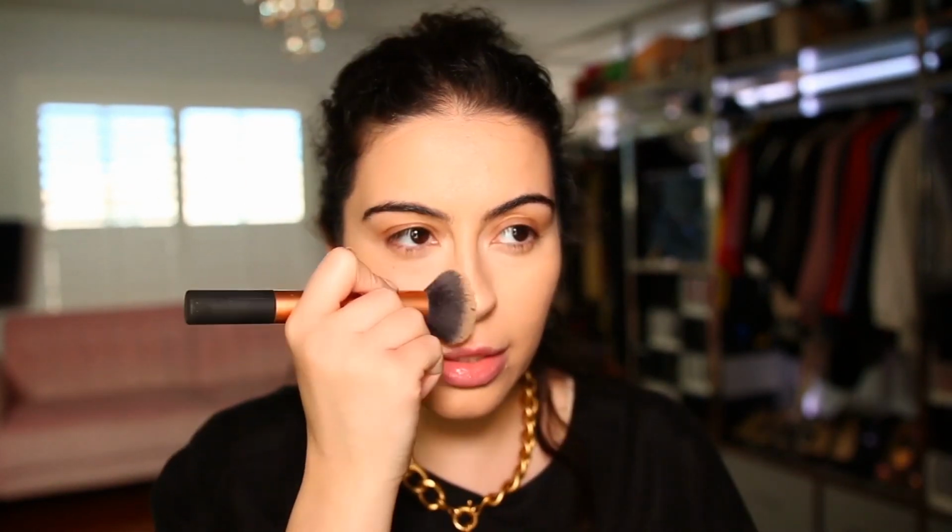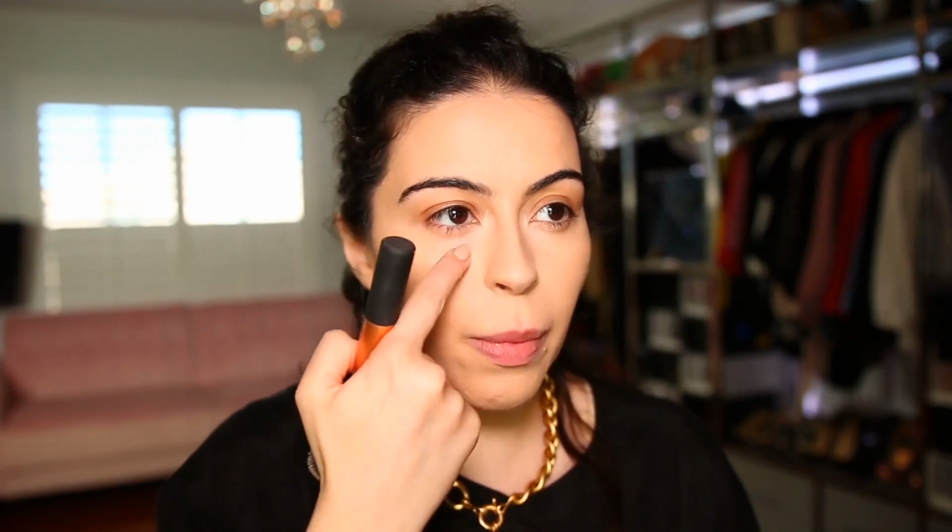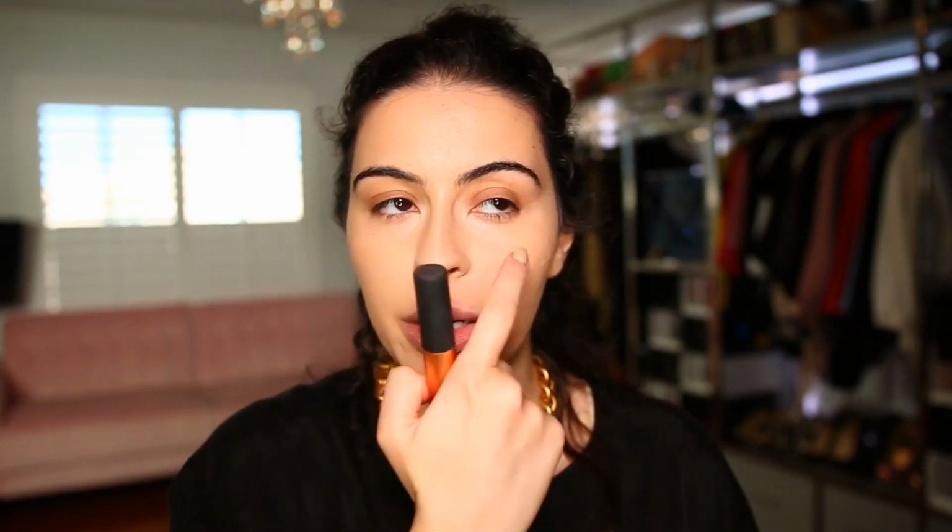Probably a little darker than what I am, but I'll just blend it down to my neck. I think the method of the concealer where you just apply it here and here works well when you have your entire foundation first and then you just conceal or highlight in those areas. But because I use my concealer first and then I apply foundation, I'm gonna go back and apply some more concealer here because I need it.